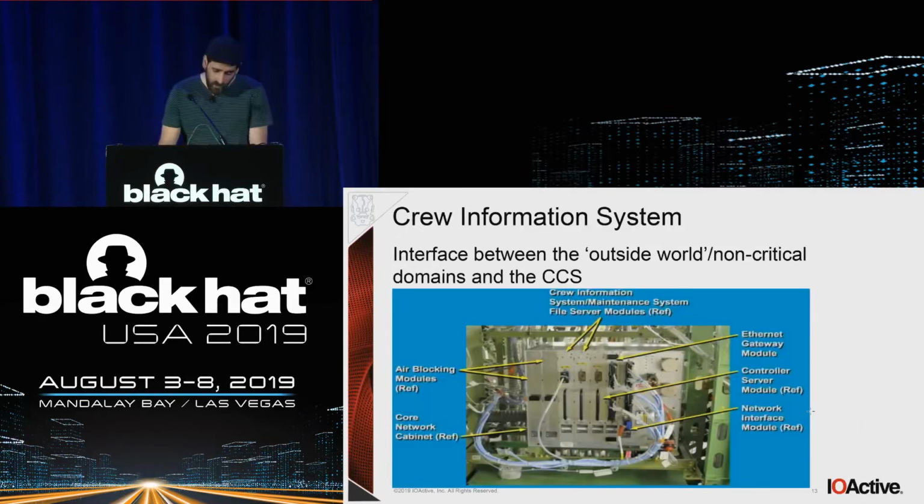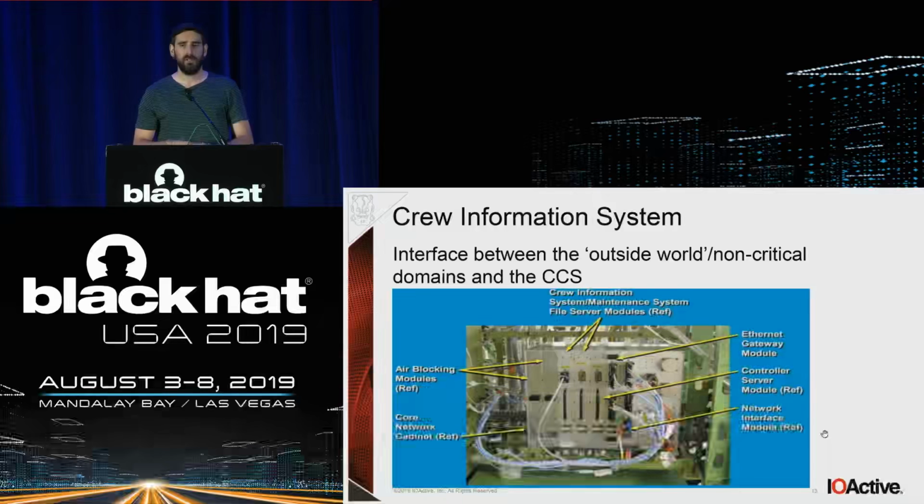for the 787. This is a picture of the actual core network cabinet, and as I mentioned, it's the interface between the outside world and the non-critical domains, and the common core system. So there are different modules. Not all of them are in the scope of this research, because basically we don't need all of them to compromise this device and bypass the security boundaries we need to bypass in order to reach the common data network, which is our goal.